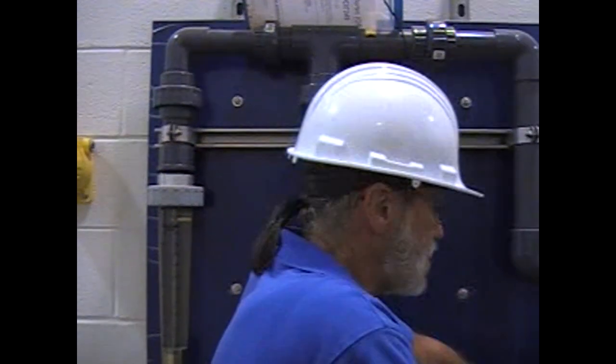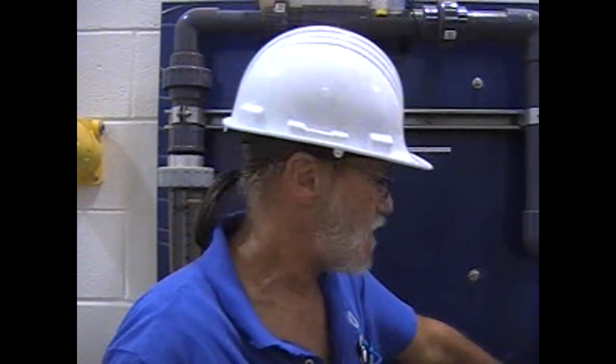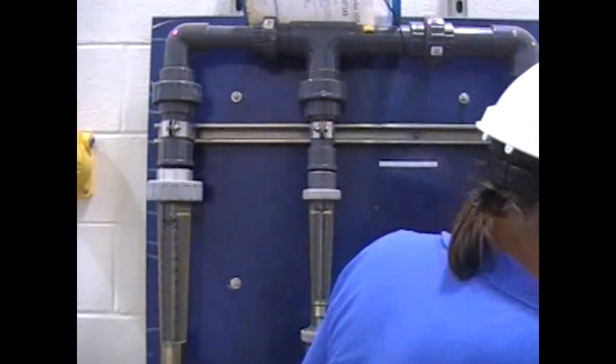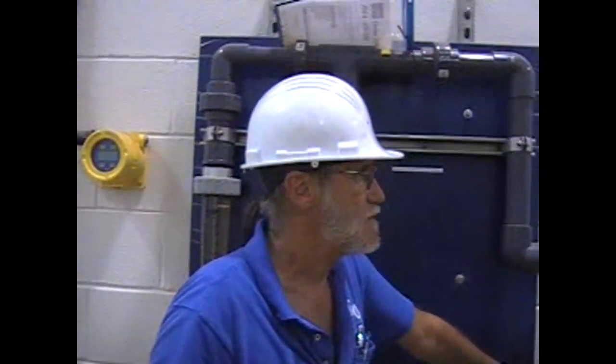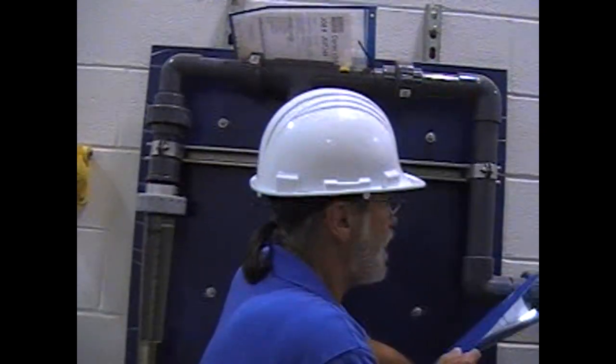Check valve, true union, inline ball check valve. So that you don't inadvertently, by having this open and this open, inadvertently backfeed, fill your hot bleach with water. They got 1, 2 check. See, hot bleach goes this way.